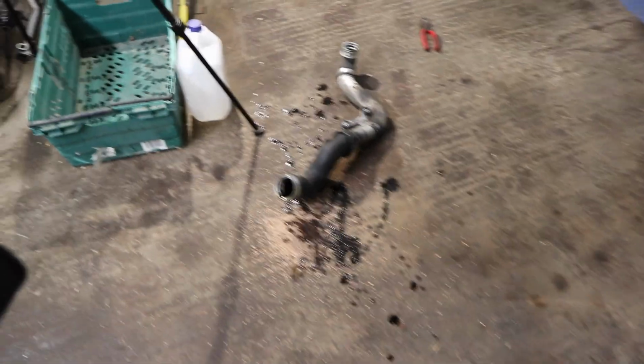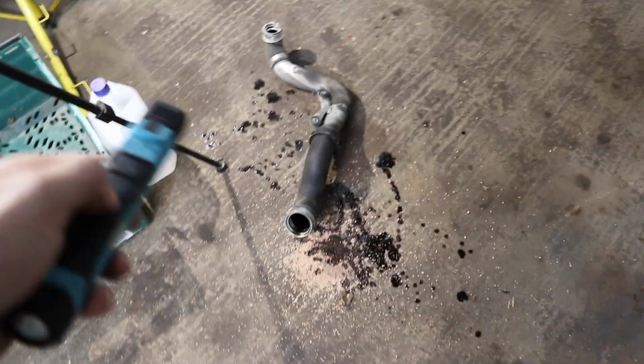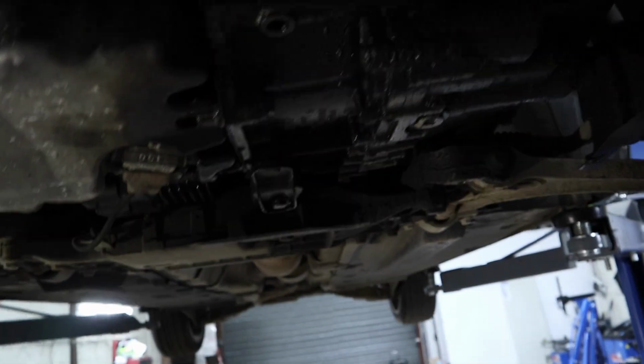So guys, I've just taken off the intake pipe that runs to the intercooler, and as you can see there's quite a lot of oil in there. So you can see under here, look, it's just minging. That gearbox is completely covered. It's not even just the bottom, it's just completely head to toe. So it needs a proper cleaning.